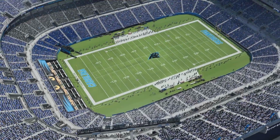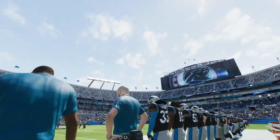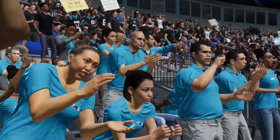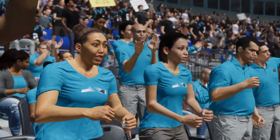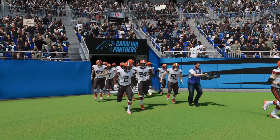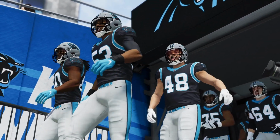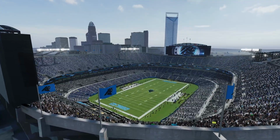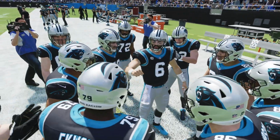On a warm afternoon in the Tar Heel state of North Carolina, EA Sports brings you to Bank of America Stadium in uptown Charlotte. Just a few moments ago, this building was shaking as the Carolina Panthers emerged from the tunnel here in Charlotte. They are ready to go as the Panthers are set to match up with the Cleveland Browns.